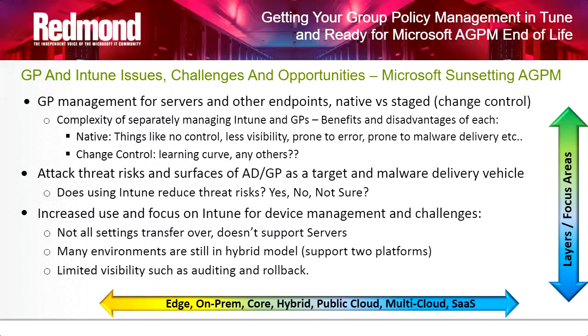If an attacker gains access to Intune admin roles, they can deploy malicious configurations or apps. There's the issue of misconfigured policies, which can still wreak havoc on security postures, and also the complexity of a hybrid environment with both group policies and Intune. Like you mentioned earlier, servers are not supported in Intune, so they have an expanded attack surface that still requires careful management to avoid overlap or conflicts.